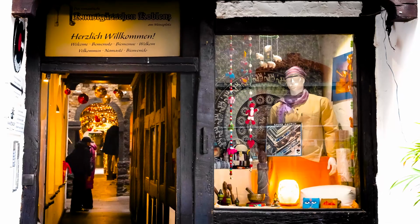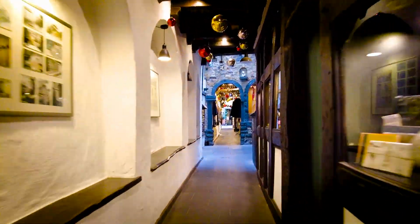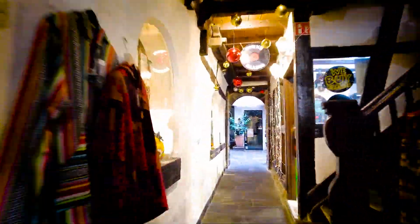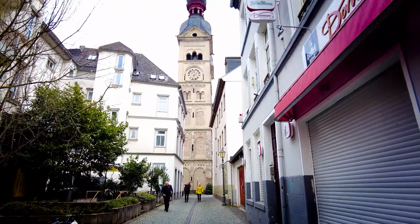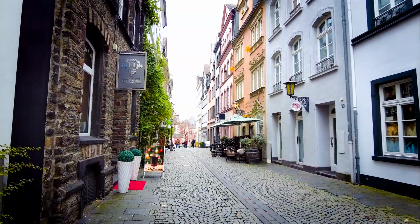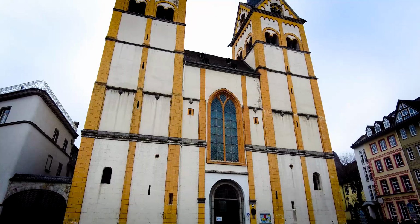Let's start with Kunstgassen. This quirky little covered lane is home to a few little shops, all quite unique. And when you pop out the other end, you'll find you're back at Liebfrauenkirche. We're going to take these narrow little lanes and head towards the River Moselle, taking in a few sights as we go. We're now in Platz Florianmarkt.